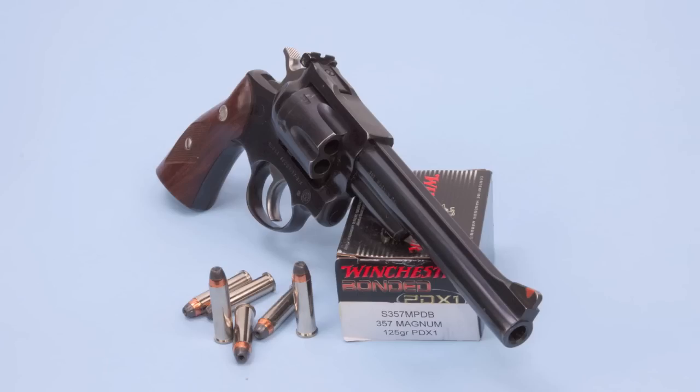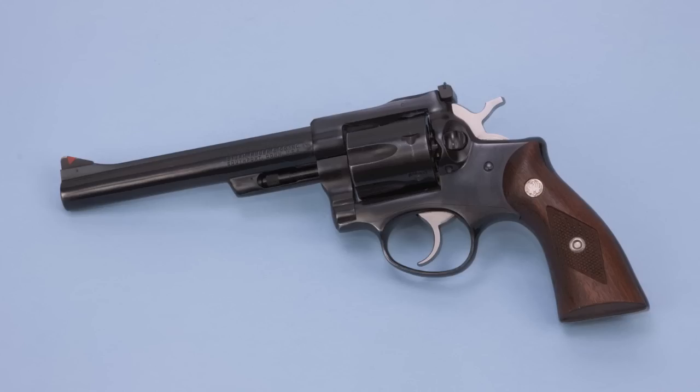When I was young, double action revolvers like this Ruger Security 6 chambered in 357 Magnum ruled the roost. I bought my first Security 6 in 1973, about a year after they hit the market. I paid $125, so those were the good old days. This was Ruger's first foray into the police, personal defense, and general self-defense markets. Up until then, Ruger only made single action revolvers and 22 semi-auto pistols.